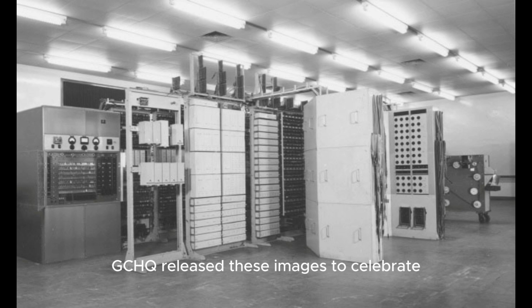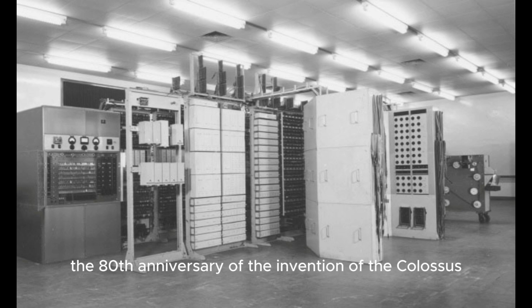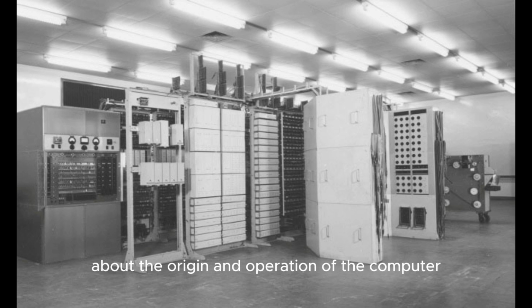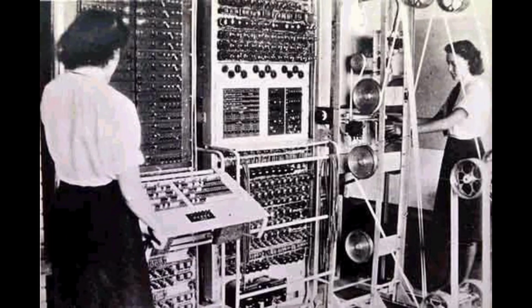GCHQ released these images to celebrate the 80th anniversary of the invention of the Colossus, a device considered by many to be the first digital computer. The series of photos brings new information about the origin and operation of the computer. Colossus's existence was kept secret until the early 2000s.